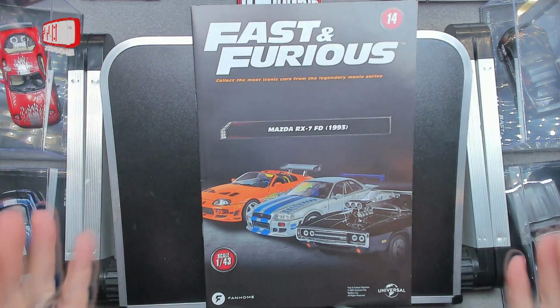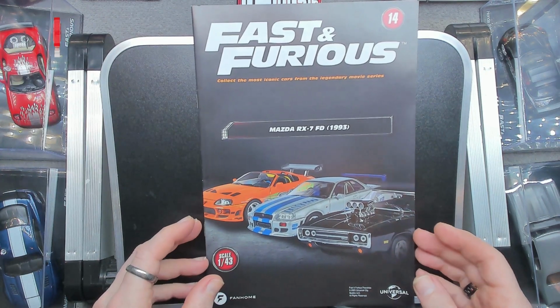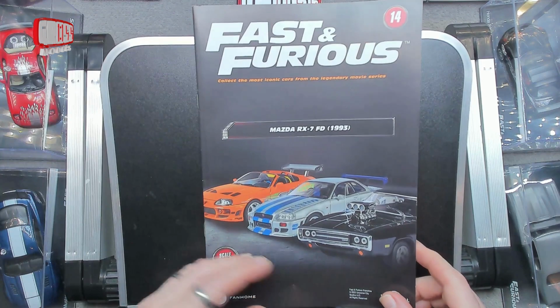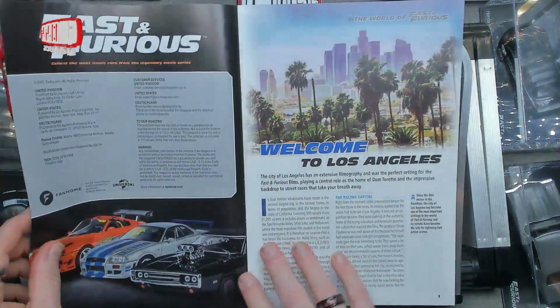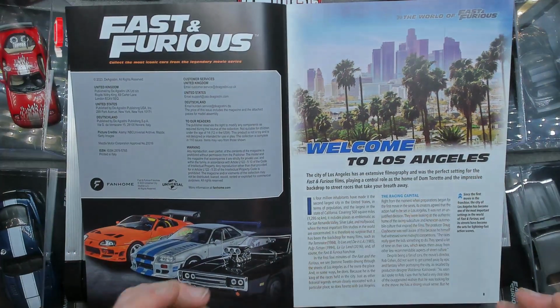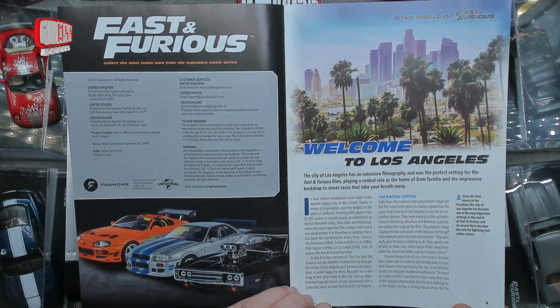The third of today's cars is the Mazda RX-7 FD. I don't know, FD? It's not four-wheel drive. That'd have a W in it. Front drive? I don't know what the FD means. I'm sure somebody will. If you do know, drop it in the comments. Let me know. Because it'll probably be in the magazine, but I'm not reading all the words.